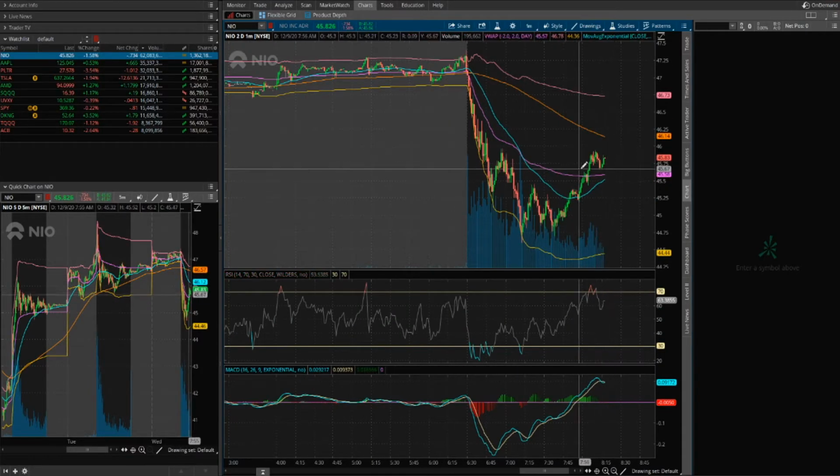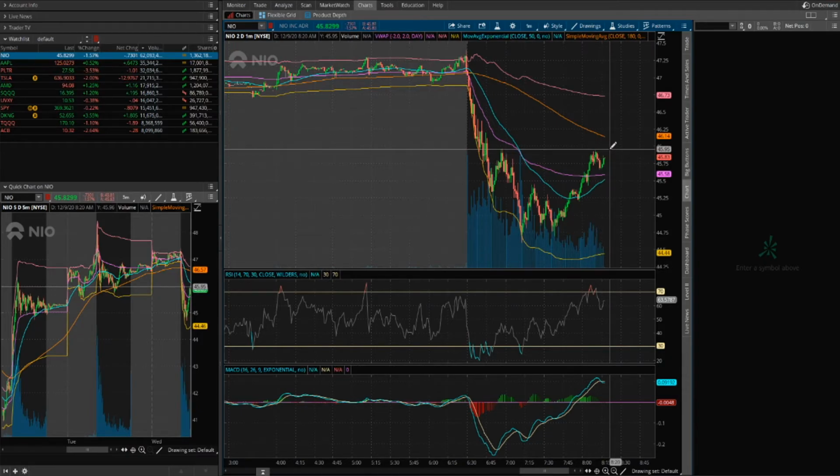I don't even mind watching the market. I think this is really cool. It's a dope skill to learn. I'm not a big fan of the whole 9 to 5. I'm out here trying to escape the matrix, so I picked up this skill.